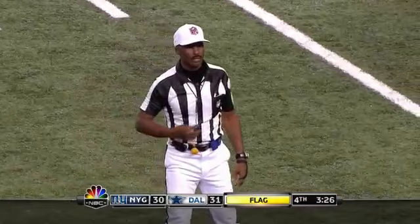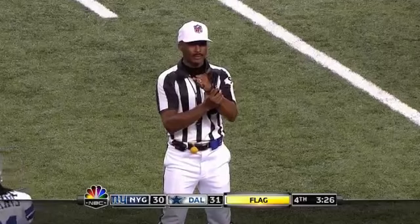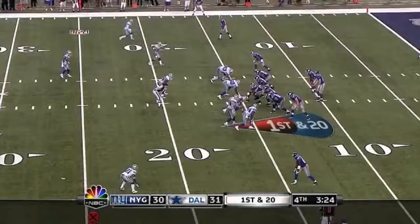Consultation with Mike Carey. Big call too. First down or first and 20. There are two fouls on the play, both on the offense. Personal foul, Ledger on number 80 is declined. Holding by the offense, number 69 is accepted. 10 yards, still first down. I thought they were both tough calls.